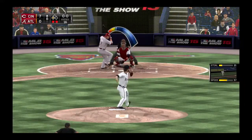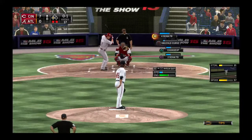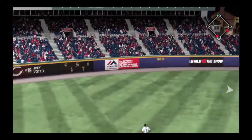In is Joey Votto now. And a check swing here, but he clearly went around on a pitch that would have been a strike anyway. It's 0-1. I think that man right there is reaching the end of his wits. Oh, and this goes right past him.